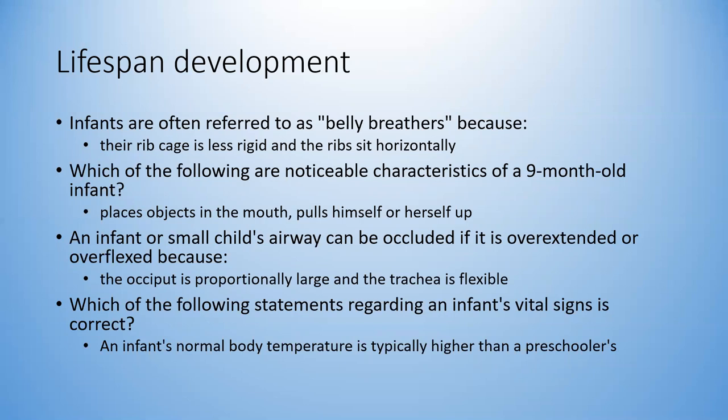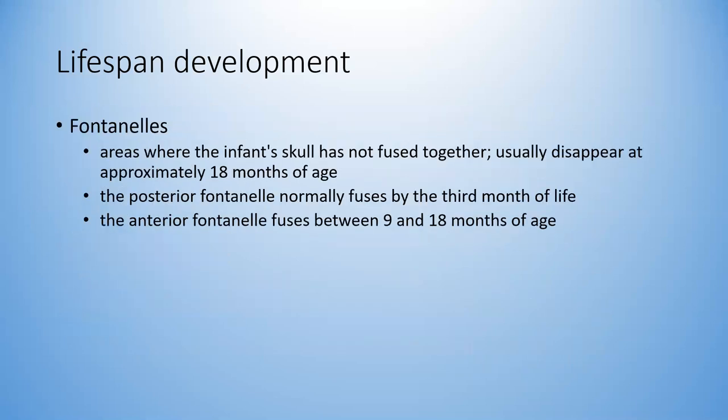Noticeable characteristics at 9 months, they're able to kind of sit themselves up. Their heads are really big, so you want to make sure that you pad their shoulders to align their head, because they do have like alien heads. And an infant, because their heart rate's a lot faster, they normally have a little bit higher temperature than a preschool age.